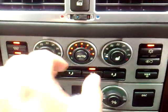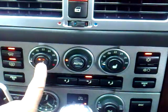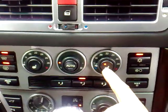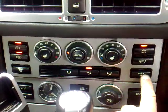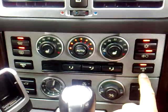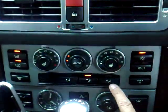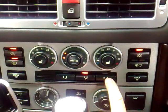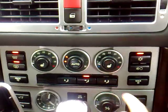You can hear the powerful Range Rover fans just kicking in there. You've also got the 2-level front passenger and 2-level front driver's heated seats, the AC recirculating air, and the max AC, which again you will hear the fans kicking in, and you can then select if you want the ventilation or heating towards the face, the feet, or the def mode, and in a combination of the three.